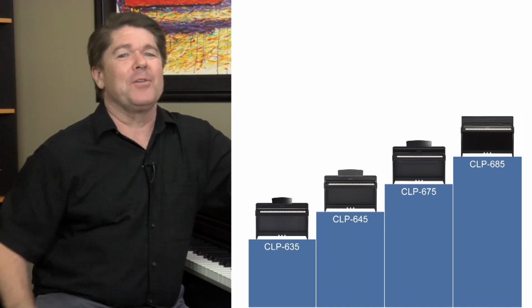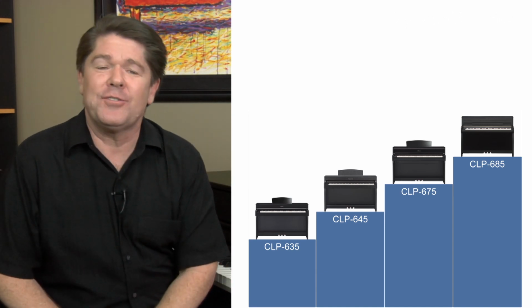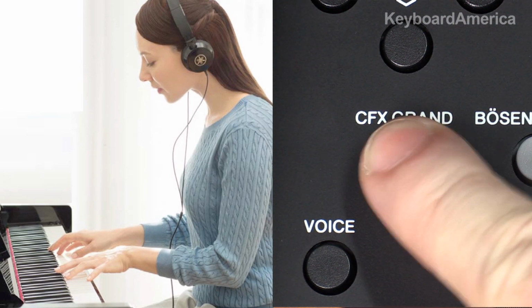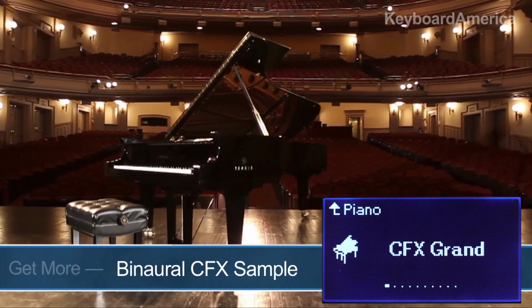The piano sound coming out of the speakers is amazing, but how do you create a fully immersive concert grand experience when you're wearing headphones? Well, for the CLP-635 and the models above, this question is answered thanks to Yamaha's advanced binaural sampling technology. Here's how this works. When you put on headphones and you select the CFX Concert Grand piano sound, the sample automatically switches to a special binaural sample of Yamaha CFX Concert Grand piano.